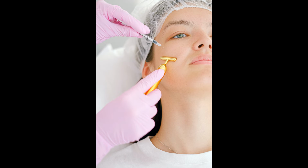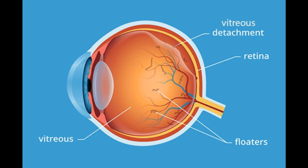Are eye floaters dangerous? It might be quite concerning to see something floating around in your field of vision, but floaters are very common and harmless. In fact, most people will experience eye floaters at some time in their life, after 40 years of age. Although floaters themselves aren't dangerous, in rare cases they can be a symptom of a sight-threatening condition.